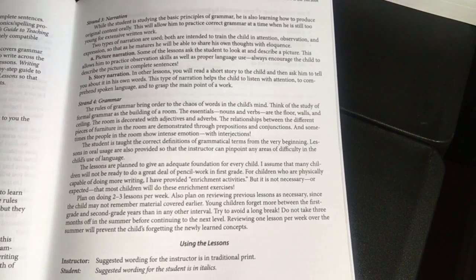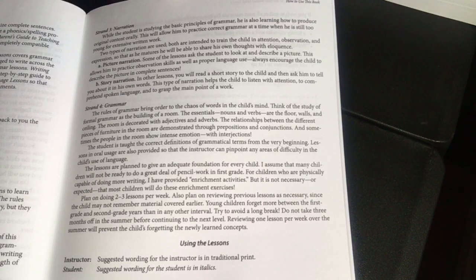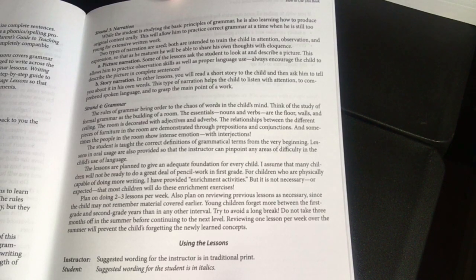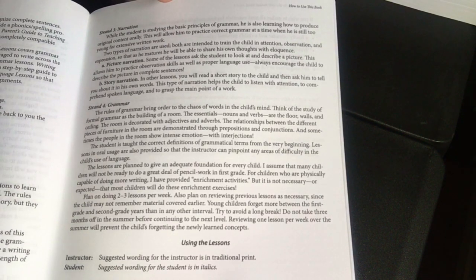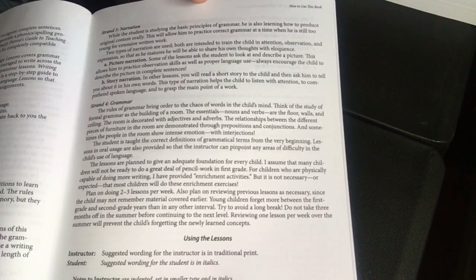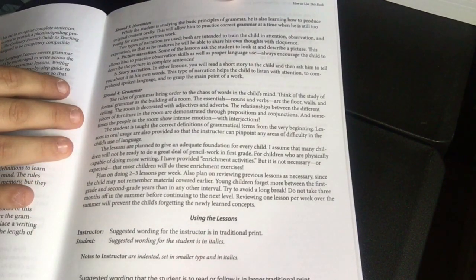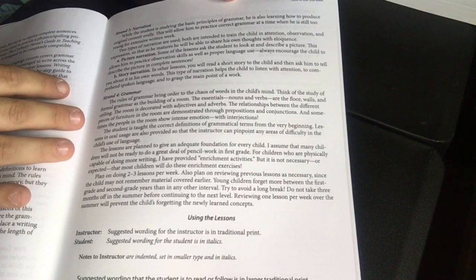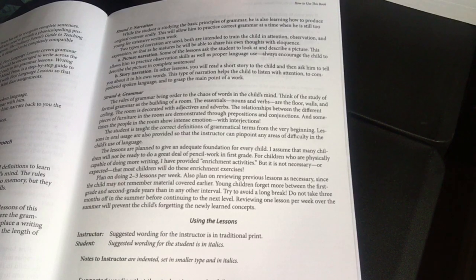Over here, it talks about the third strand, which is narration. It says, while the student is studying the basic principles of grammar, he is also learning how to produce original content orally. This will allow him to practice correct grammar at a time when he is still too young for extensive written work. So picture narration is one of the exercises that they'll do throughout this curriculum, also story narration. And then strand 4 is grammar. It says, the rules of grammar bring order to the chaos of words in a child's mind. Think of the study of formal grammar as the building of a room. So you're laying the foundation for appropriate grammar and use of the English language.